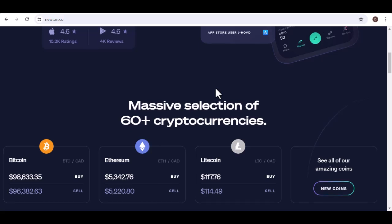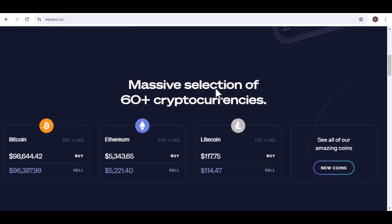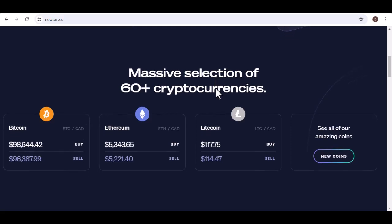Part 4: Comparison with other crypto apps. Competitor analysis: compare Newton Crypto's app to other popular crypto apps in terms of features, user experience, and fees. Unique selling points: highlight what sets Newton Crypto's app apart from the competition.